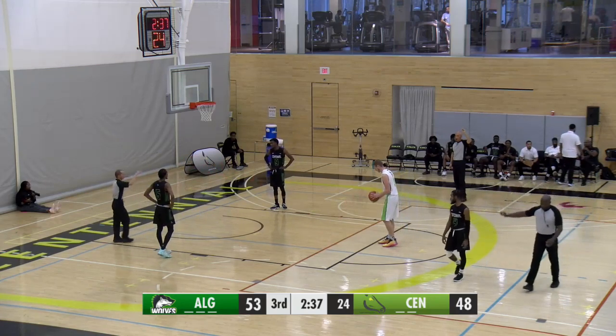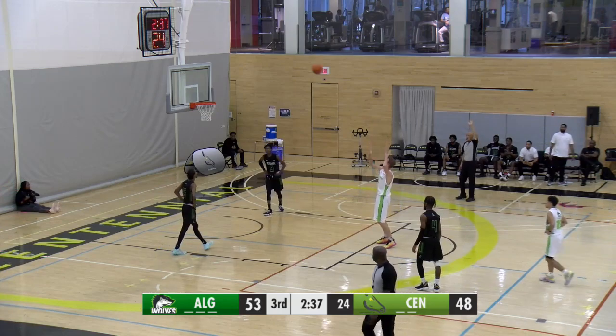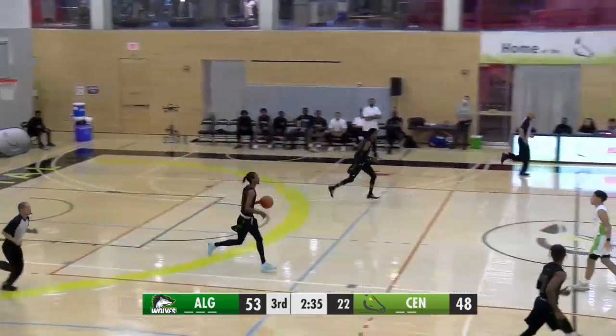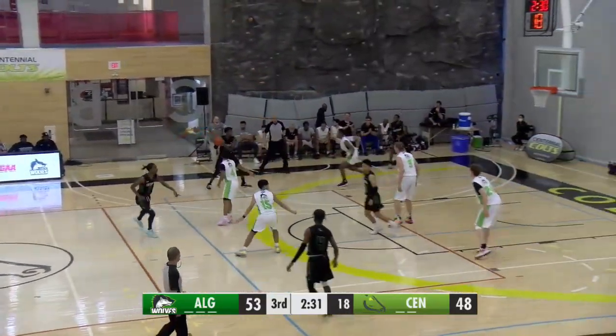No, he gets the end one. He's already got a double-double here today. That was his 11th rebound, obviously already in double-digit points. So the Colts have got to find a way to box him out and not let him get those extra opportunities.